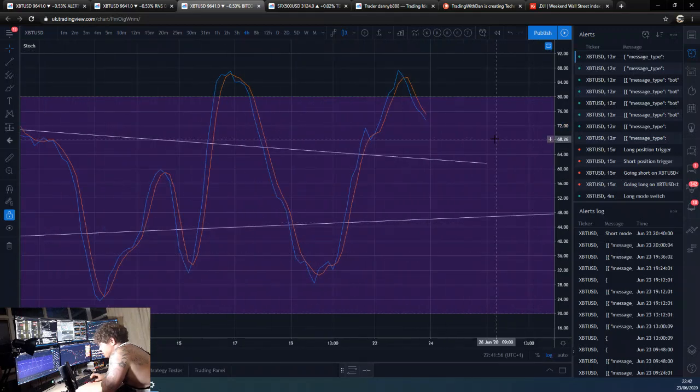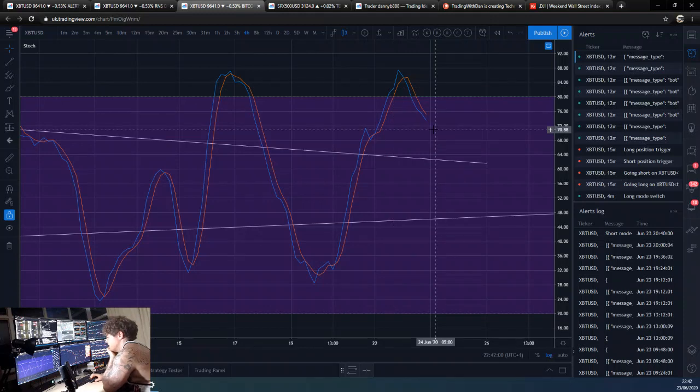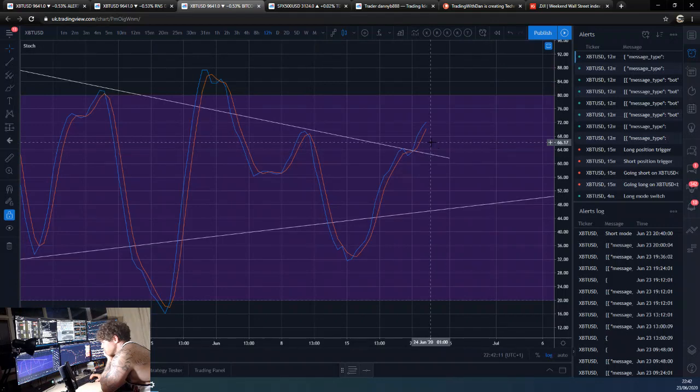The 4 hour is turning down. It was turning down this morning when we did our morning video, but price is staying where it is, so that is good. We've got this coming down, and the 4 hour 9 not really pushing price down, so that's actually quite bullish in the face of this adversity.